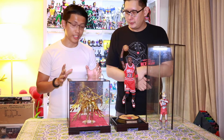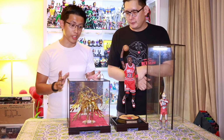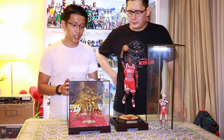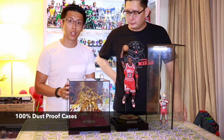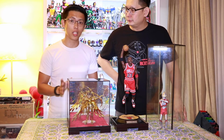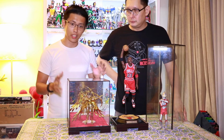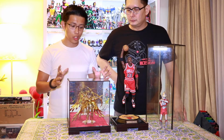So this is the other solution that we have, how you can dust-proof your collection to enjoy it without worry of dust. Firstly, the feature is 100% dust-proof. That is the best part about this. Secondly, it is fully customizable: the height, the length, the width, according to your collection.